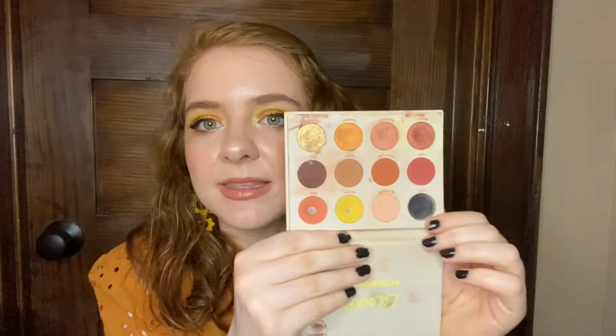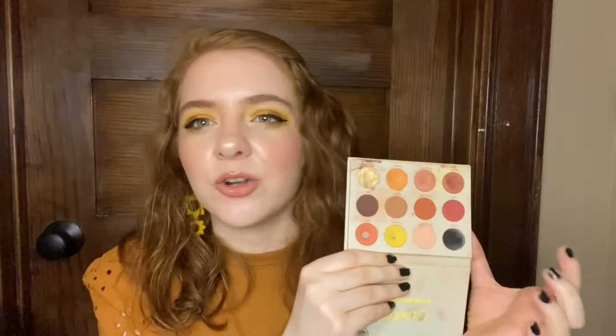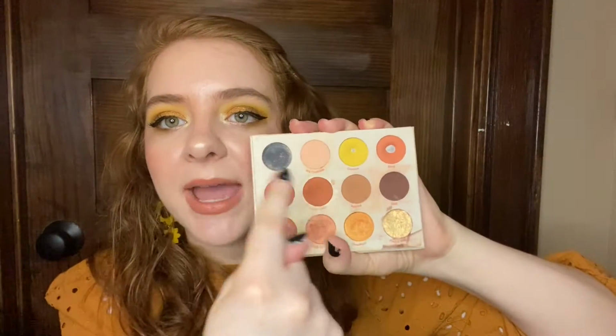Then I have the Yes Please palette. Now I forgot to put in the one shade that's missing. This is just a cream shade I'm trying to pan. I put it in a magnetic palette. I did rearrange my palette. I put all the mattes and then the shimmers at the bottom.